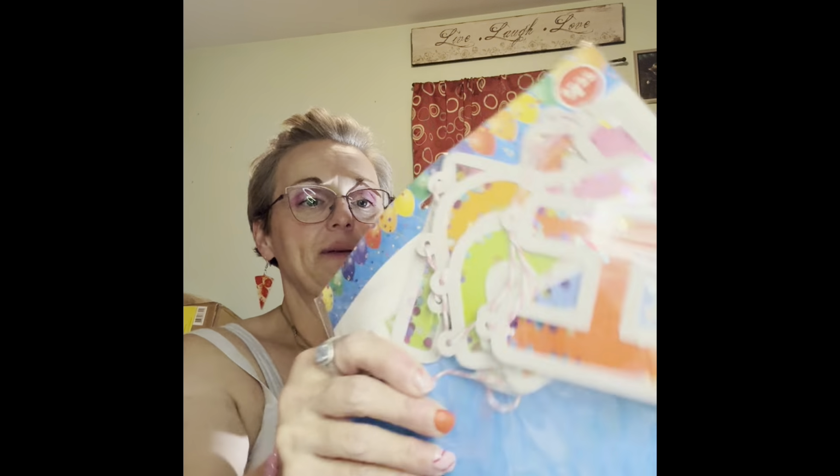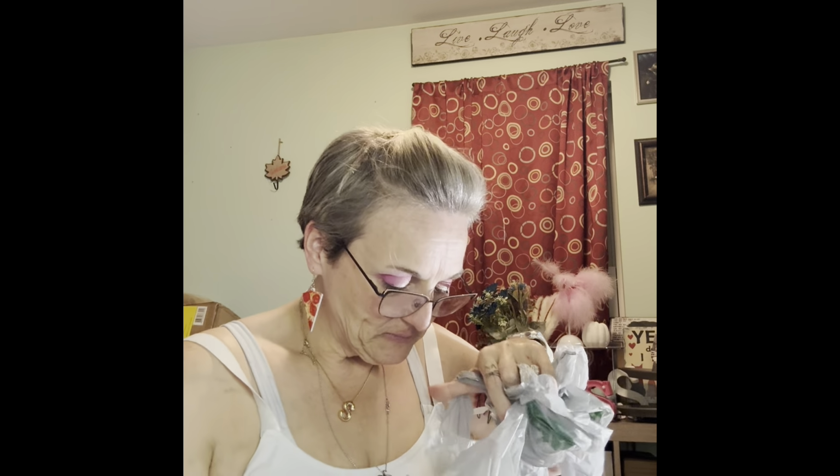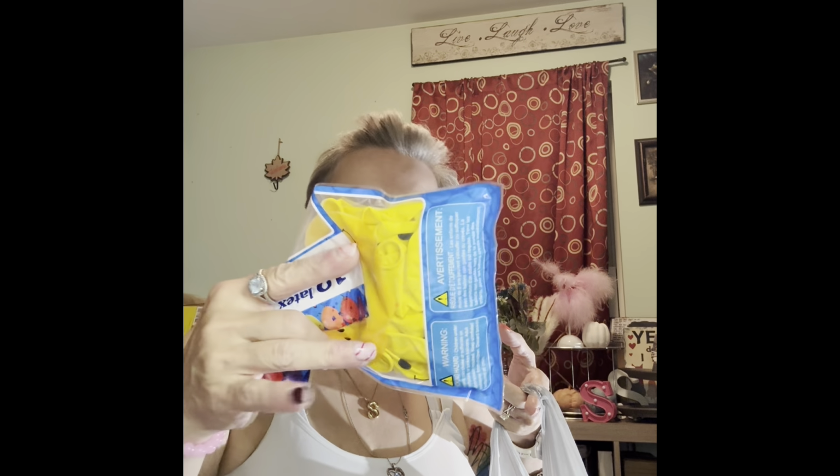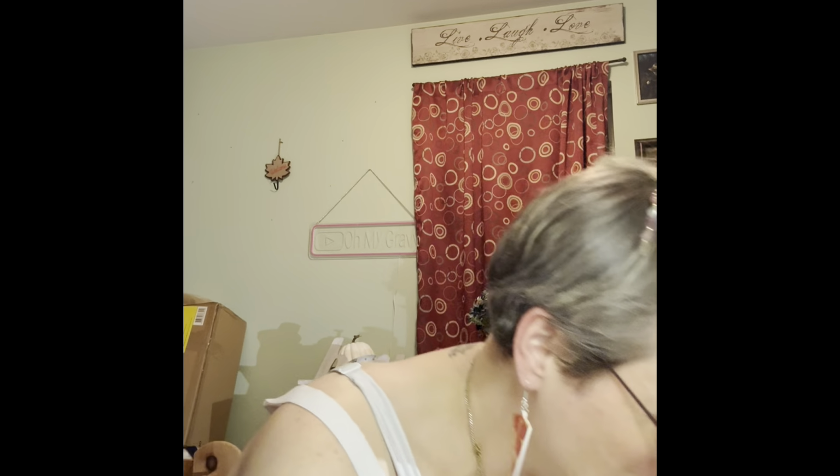This is another happy birthday banner. And then that's another happy birthday banner. And I got balloons. These are smiley face balloons that I got to blow up. Alright. And then I got a four for her age, 44.